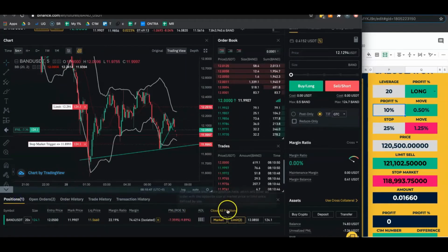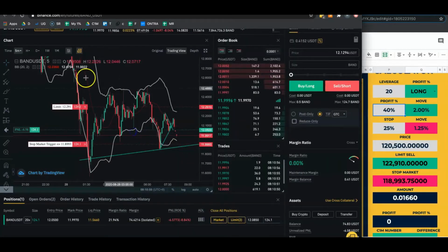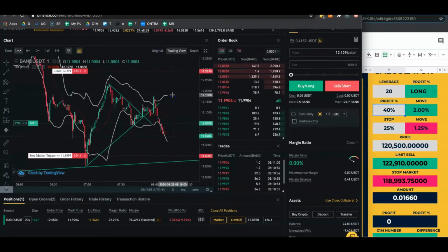And what's my position at the moment? 9% under. I'm working with, on 20 leverage, 40% profit, 25% stop. For those of you who watched my video yesterday, I could have secured 10%. It went up about 15%, actually up to about here, but it happened quite quickly. Pushed up and then got pushed back down.